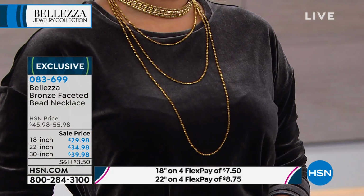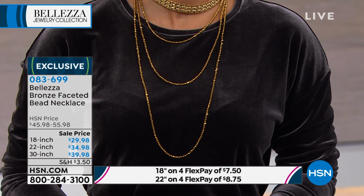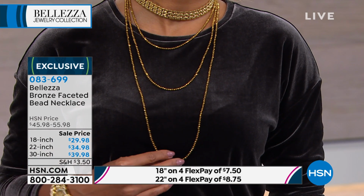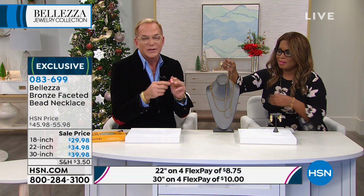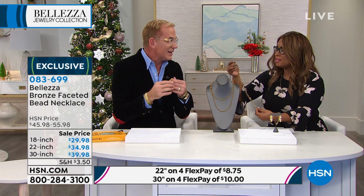Gold is what the eye sees. So the color is exactly the same as 18 karat gold. The weight is the same as 18 karat gold. It feels like the gold that your mom used to buy when you were a kid. Yes. When I was 18, gold was 35 bucks an ounce. Today it's over $1,500. Oh my gosh. So the only way most of us can have these looks anymore is to do something like this. Like Bellezza.